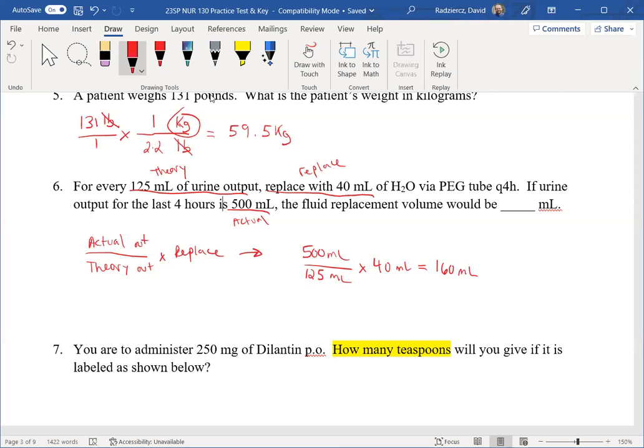The other thing you can do is keep in mind this. If you're replacing with 40 milliliters for every 125 milliliters out, okay, 500 milliliters is the actual output. So when you look at it, you're like, okay, 40 milliliters for 125, then 250 is 80 milliliters. 375 would be 120 milliliters, and then 500 would be 160 milliliters. So what I did is I just rationalized through, or you could even write this out and say, okay, 40 milliliters at 125, then another 40, then another 40, then another 40. You can break this down however you want.